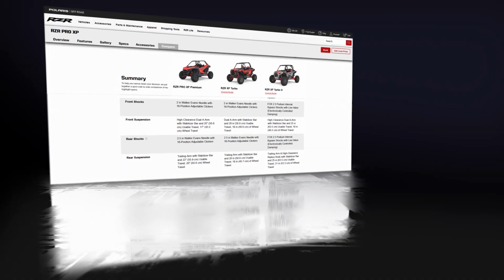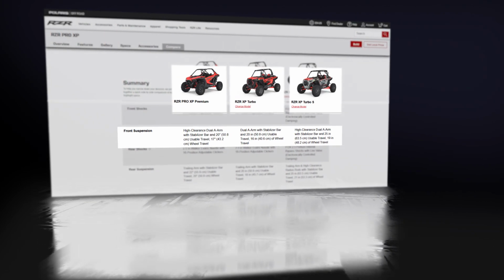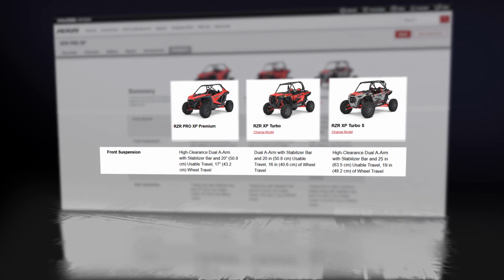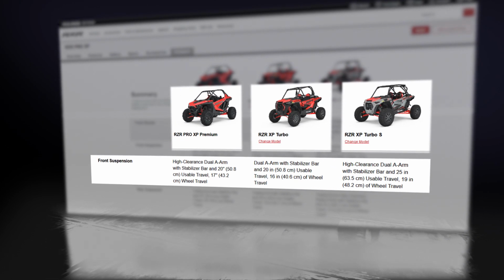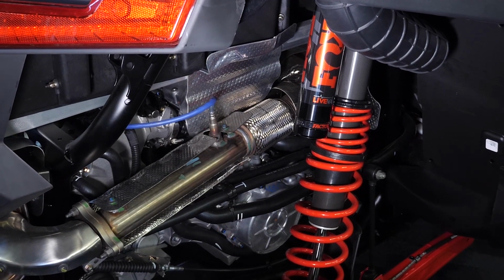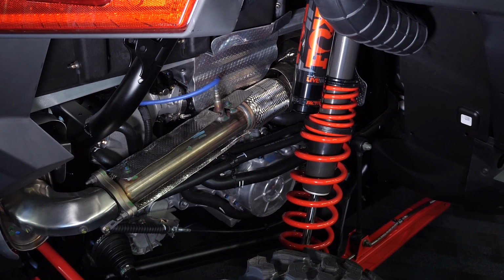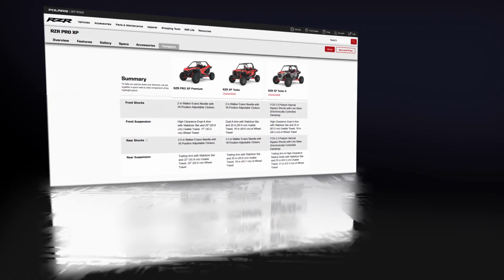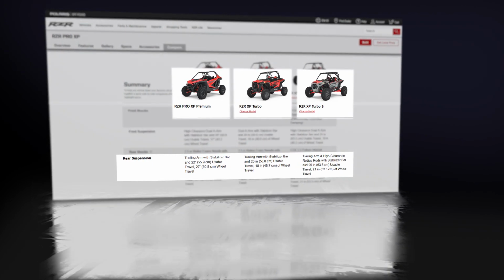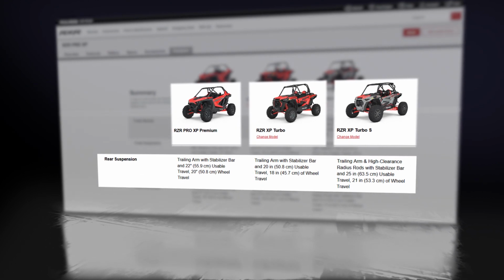Now, the one thing that is different is the fact that this car has 17 inches of usable travel versus the XP Turbo, which has 16 inches of travel, and the Turbo S, which has 19 inches of travel. Moving to the rear suspension, we have a 2.5-inch Walker Evans needle with 16-position adjustable clickers. The rear shocks and suspension combination of this particular car give it 20 inches of usable travel, as compared to the 18 inches for the XP Turbo and 25 inches of the Turbo S.